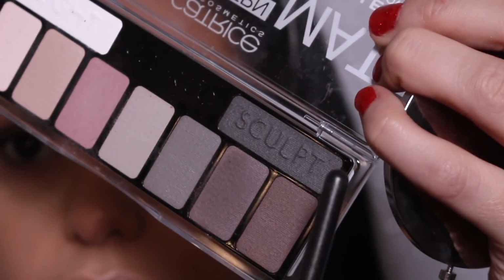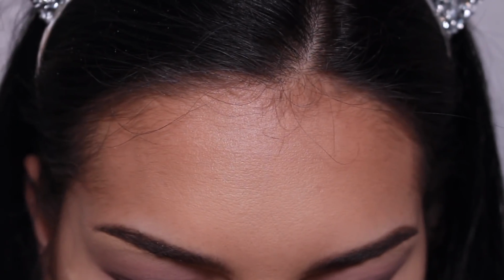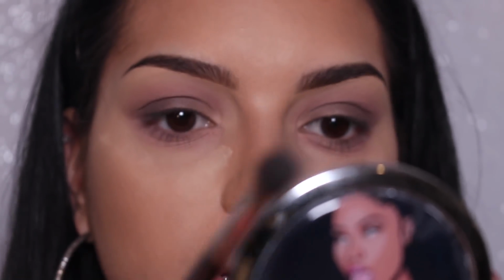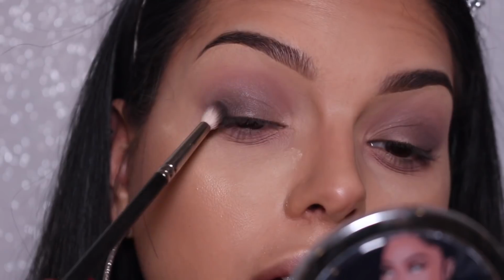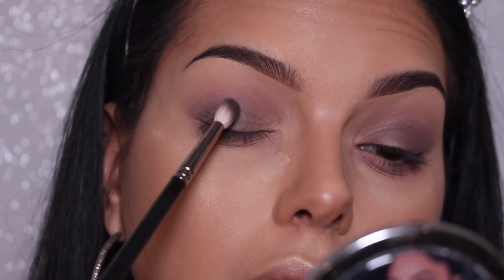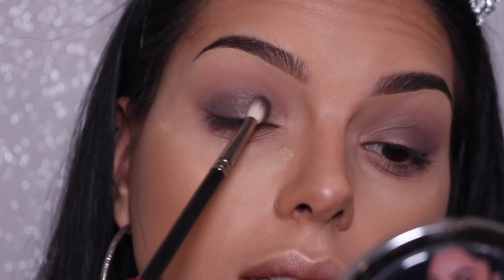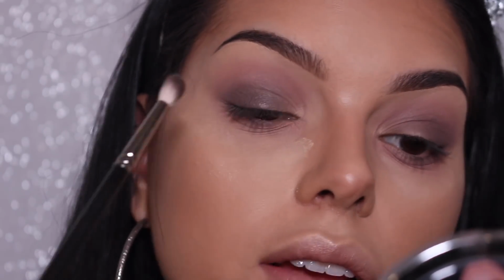So now we're going to darken it up just a bit more. So I'm going to take the Sculpt color here. It looks like it's the darkest shade in the palette. It's like an almost black. Again with the 221 brush. I'm going to focus this on the outer end and then once again fade it to the center. This is like the easiest way of doing a smoky eye, I find.